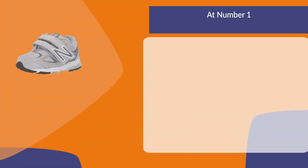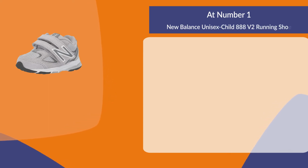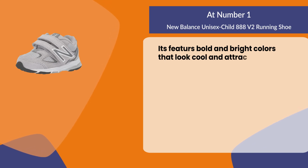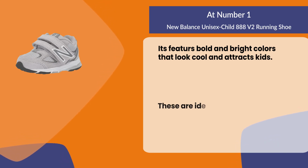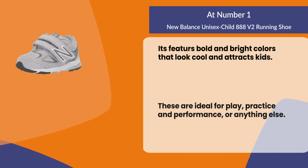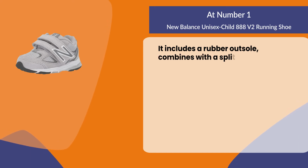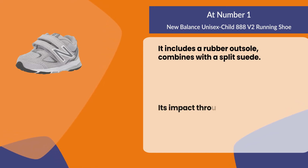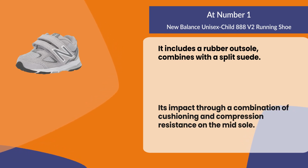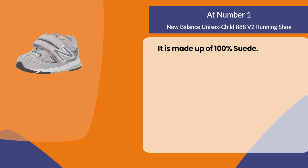At number 1, New Balance Unisex-Child 888 V2 Running Shoe. It features bold and bright colors that look cool and attract kids. These are ideal for play, practice and performance, or anything else. It includes a rubber outsole combined with a split suede. It has impact protection through a combination of cushioning and compression resistance on the midsole. It is made up of 100% suede.